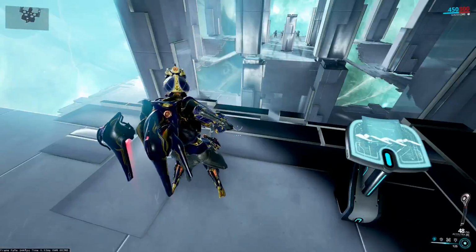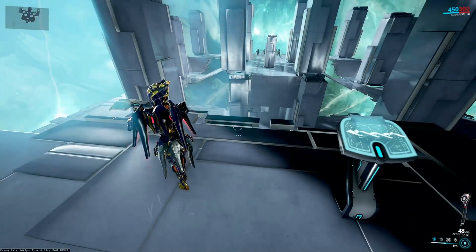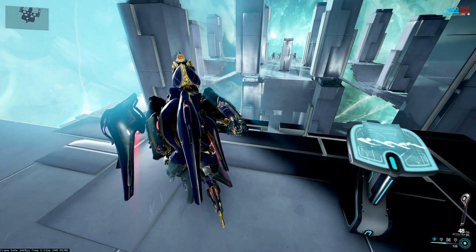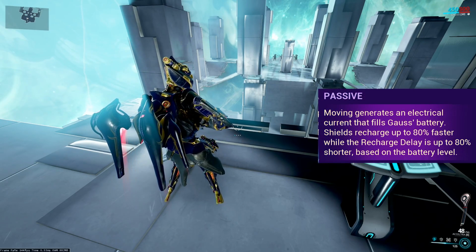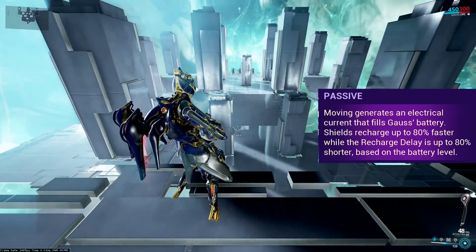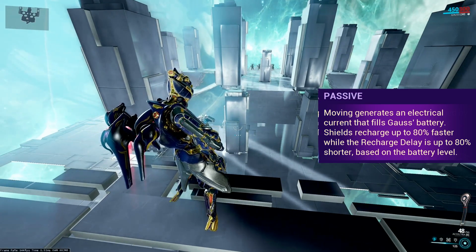And now we can take a look at Gauss's abilities. And again, these are subject to change, seeing as he is so new, so keep that in mind. His passive is called Electrokinetic Battery. This passive is probably one of the most enigmatic of any of the frames, as it really speaks to the image Gauss portrays.